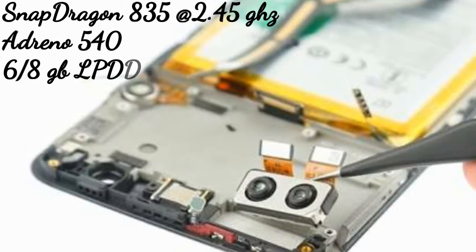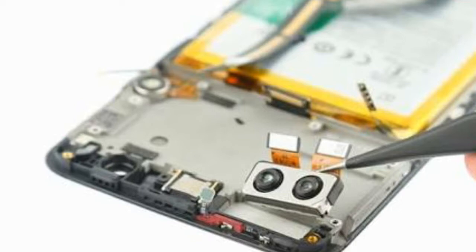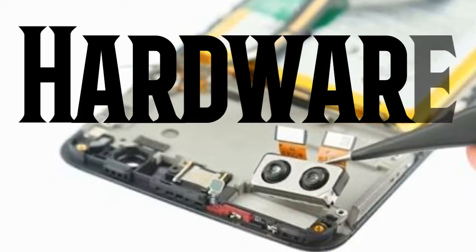So it is good, it is obviously good. And I must say it just scores perfectly with the 2017 standard. So that's why it just gets a 10 out of 10.